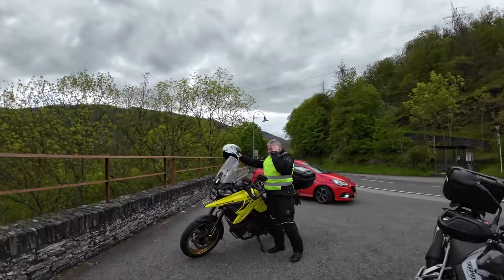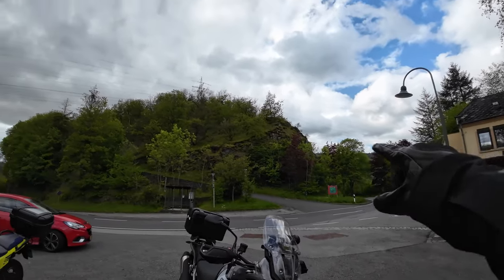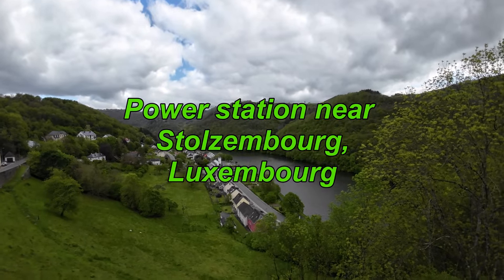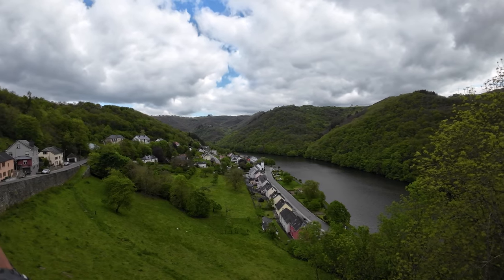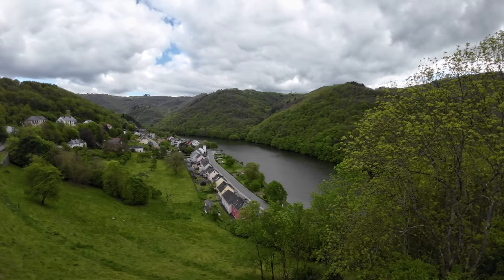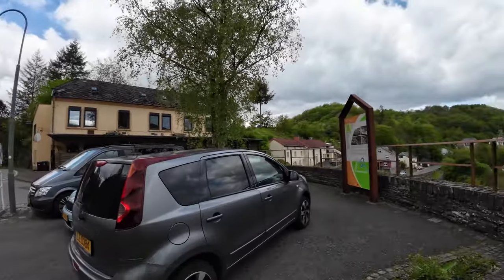Tim suggested that we stop here. We've just passed all those electricity pylons for like a hydro power station in the mountain. Absolutely incredible. So now we've stopped just to admire the view. That's a church up there, is it? Or a house? I don't know. This is certainly a part of Luxembourg that I've never been to before.